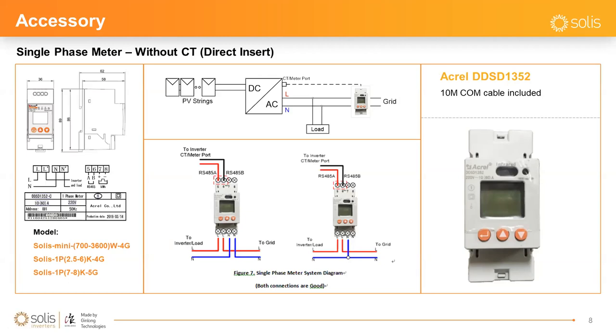With this meter, we not just supply the meter, we will also supply the 10 meters of CAN cable between the meter and the inverter. So it's a whole package. We can send you the package, and then you just need to plug the meter's connectors into the inverter and then use the function. So it's a very simple plug and play solution.